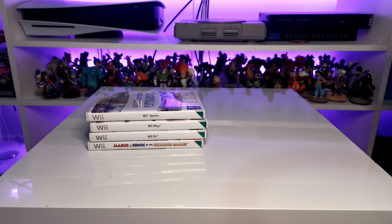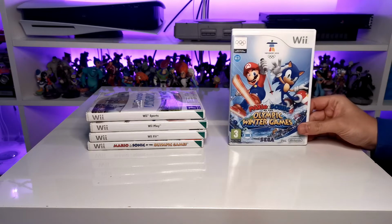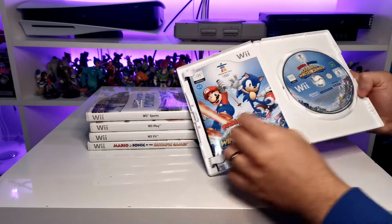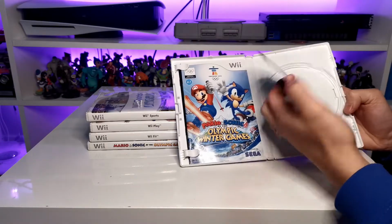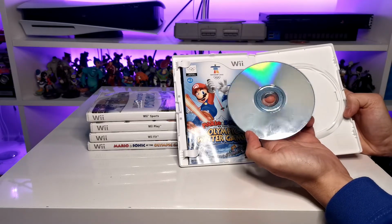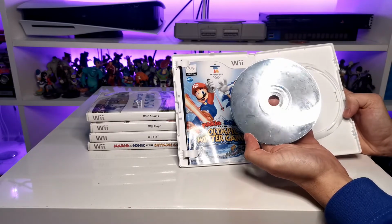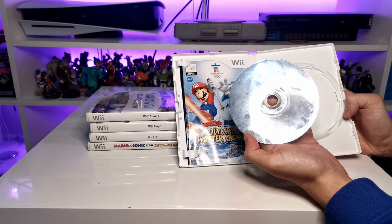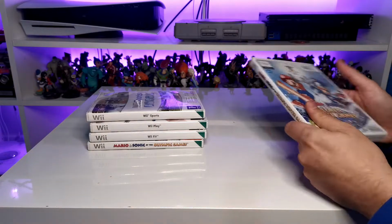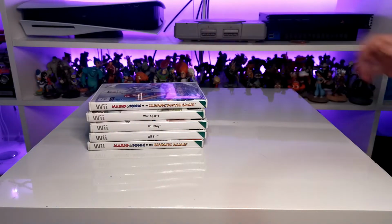And we have also Mario and Sonic at the Olympic Winter Games. And that one again comes with the manual. And this was one of the ones that was in better condition, actually. This is pretty good. God, my wipes made an absolute mess of that, haven't they? I need to give these another little once over. Anyway, can't complain too much when it comes out of the junk. Then we go on to the empty boxes.